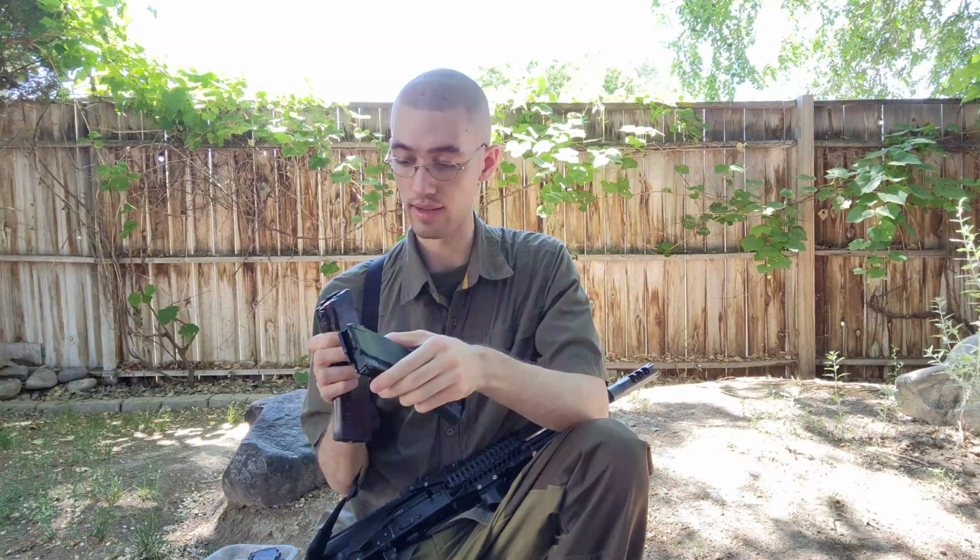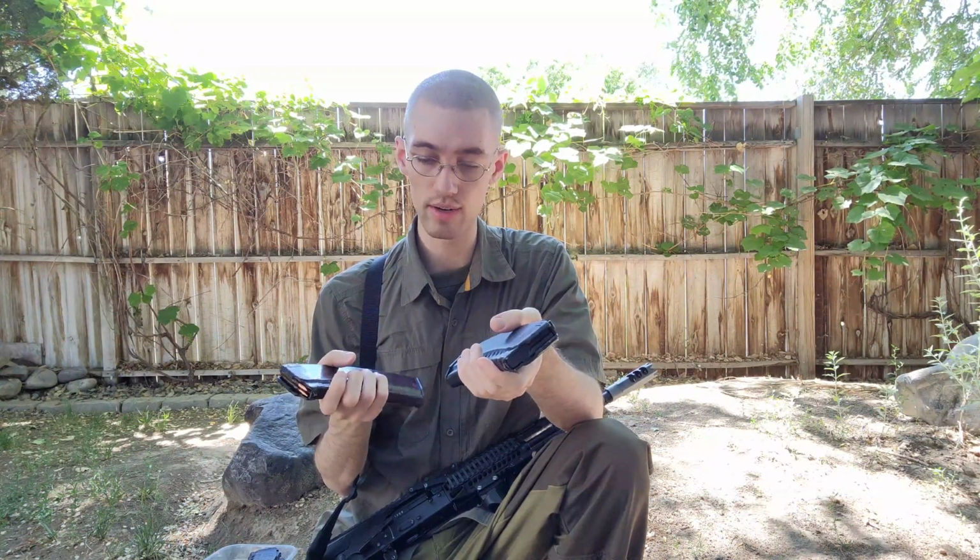Now, there's a few things I do want to mention about Bakelites specifically, but if you can get any of those magazines, they all work phenomenally well. And the only real downside compared to the AK-12 mags, a lot of them are kind of minor, but the big one is that these don't have windows, and I think windows are a huge help, which I'll talk about more later.